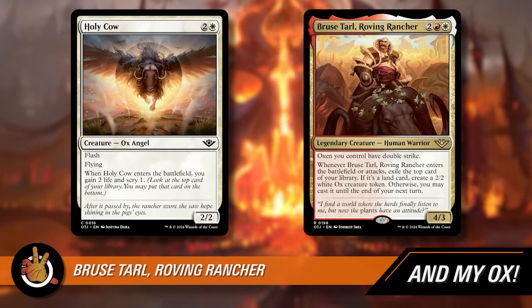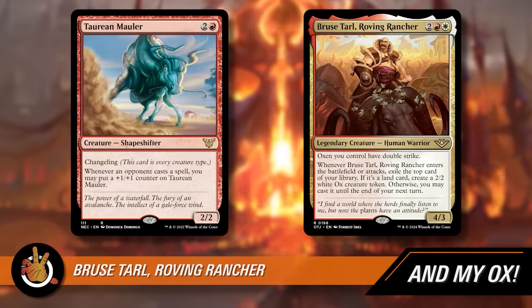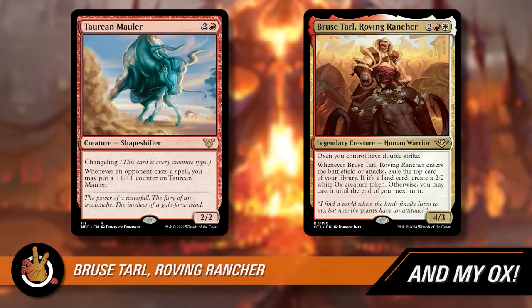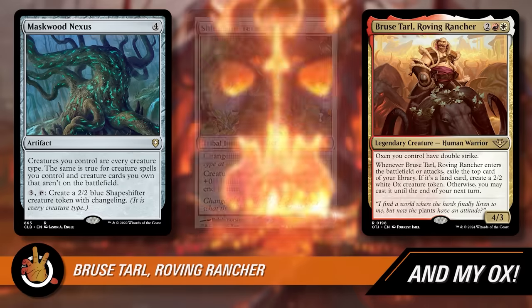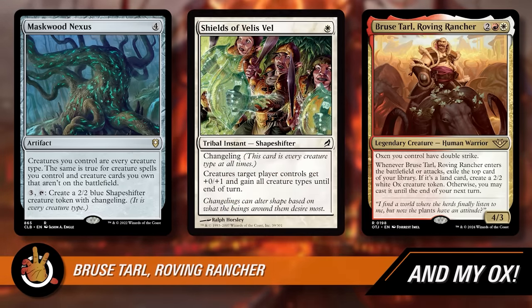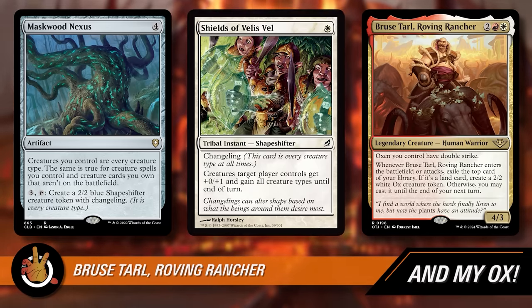And then, of course, there are Changelings, the most notable Changeling, because they're all ox, but this one just looks like an ox. It's Turian Mauler. Gotta have it. Hooray. And then you're probably doing some Mask Week Nexus stuff so that your commander also has double ox trample power. One of my favorite ways to turn everything into ox is the Shields of Velisvel. Oh, yeah, these are fun. It's the one-mana instant that has Changeling, and it says creatures target player controls get +0/+1 and gain all creature types until end of turn. So it's like, cool, you didn't block. Now my whole board is oxen, and you're taking twice as much damage as you thought you were taking.